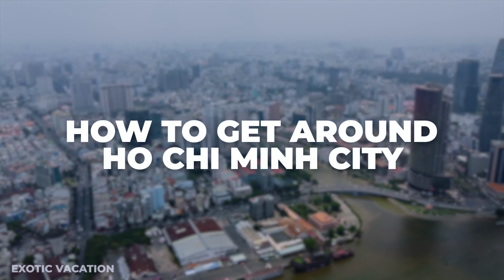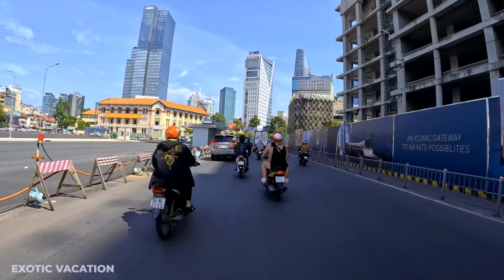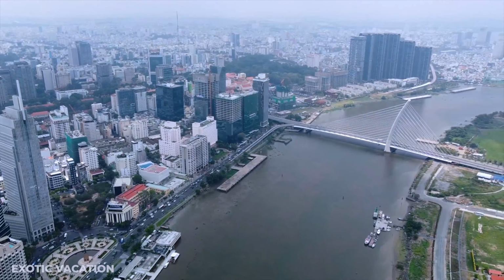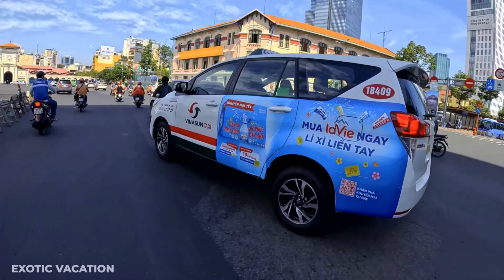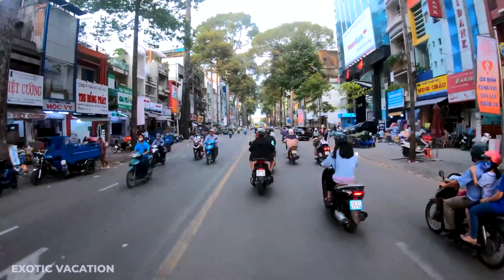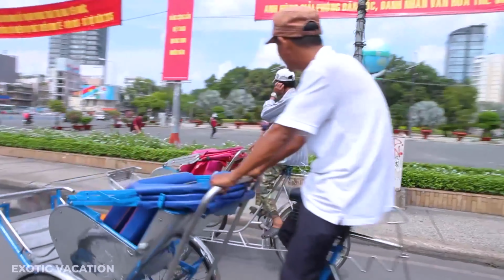How to get around Ho Chi Minh City. Navigating Ho Chi Minh City, with its vibrant streets and dynamic energy, is an adventure in itself for any young traveler. The city's traffic, known for its unique buzz, offers a thrilling experience for those ready to dive into the heart of Vietnam. While Ho Chi Minh lacks a metro system, getting around is part of the fun. Blend in with the locals and explore the city's colorful nooks via taxis, which are readily available and affordable. For a more authentic experience, hop on a Xe Om, motorbike taxi, or cyclo, rickshaw, perfect for short distances and soaking in the city's lively atmosphere.